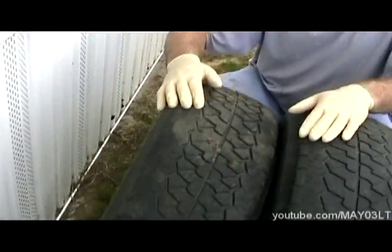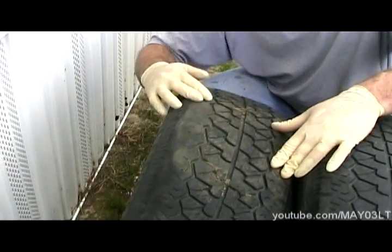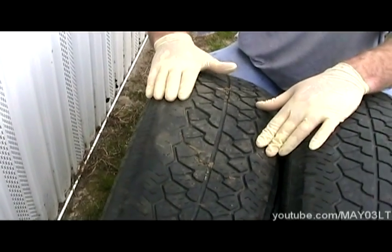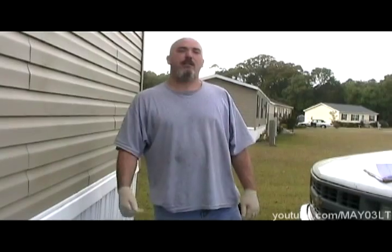This was on the driver's side, had the belts hanging out, and this is the one where, you know, it wasn't horrible. Definitely got some lumps here in the tread. Forget about these tires here. Let's talk about what I saved by doing it my way and what my way actually included.